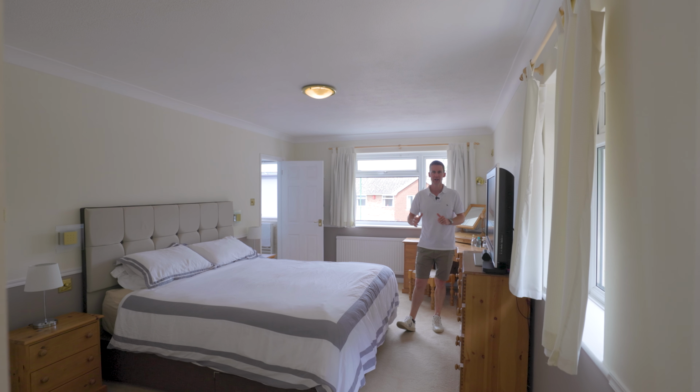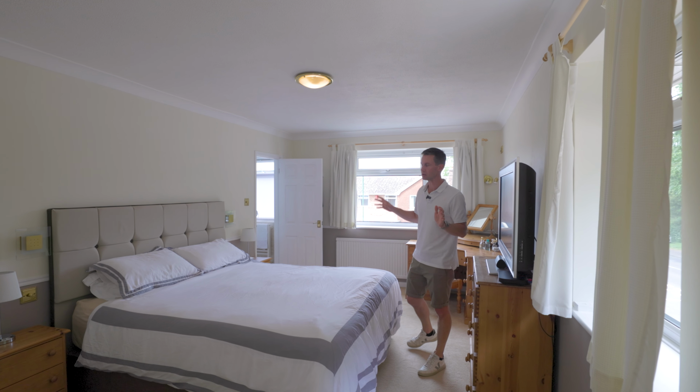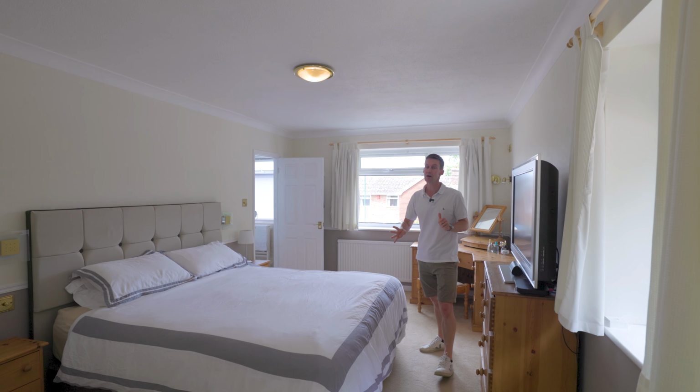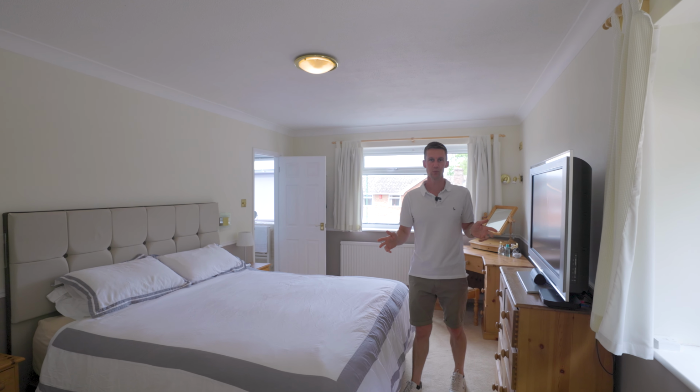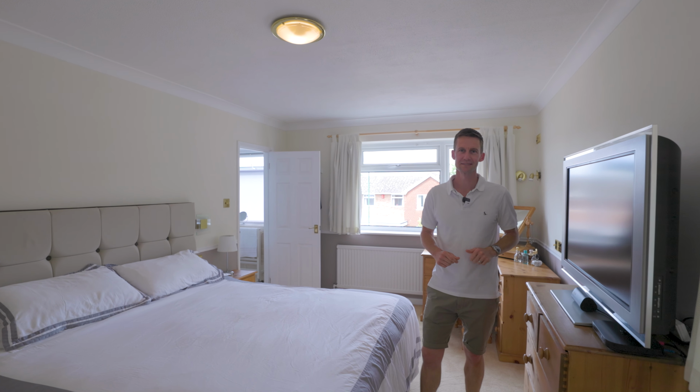So upstairs you've got five really generous bedrooms. The master bedroom here with its own dressing room and ensuite shower room. Four further bedrooms, all with built-in wardrobes, one with an ensuite bathroom and the family bathroom as well.